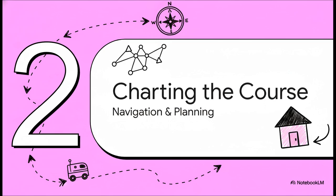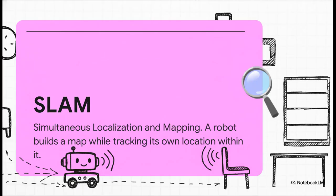Okay, so our robot can now see what's right in front of it. Awesome. But how does it know where it is? And more importantly, how does it figure out the best way to get to your door? Well, that is the next big piece of the puzzle. It uses this incredible process called SLAM. It stands for Simultaneous Localization and Mapping.